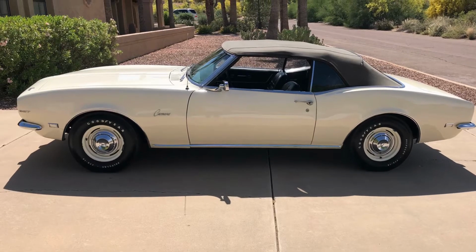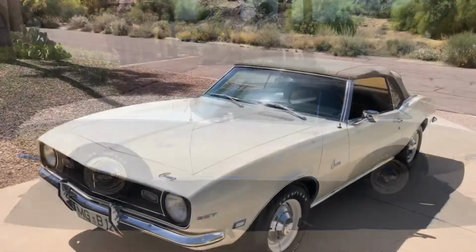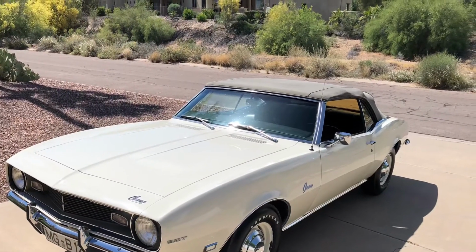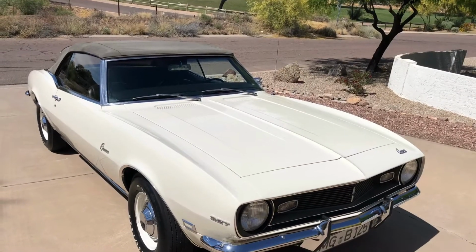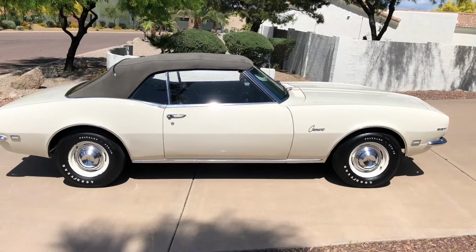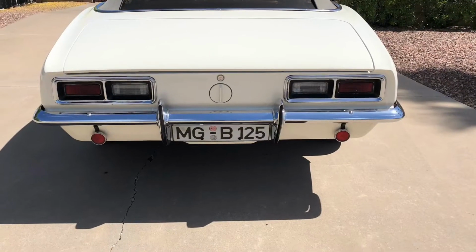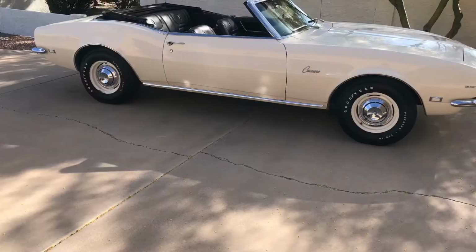Hey, this is Greg. Today we're going to take a look at a 1968 convertible Camaro. This Camaro was sold new in Germany and was actually built in Norwood but shipped to the Antwerp, Belgium GM factory for final assembly. It was sent over in what they called an SUP, or single unit pack. They would do the final assembly there and then ship them off to the country they were being sold in.